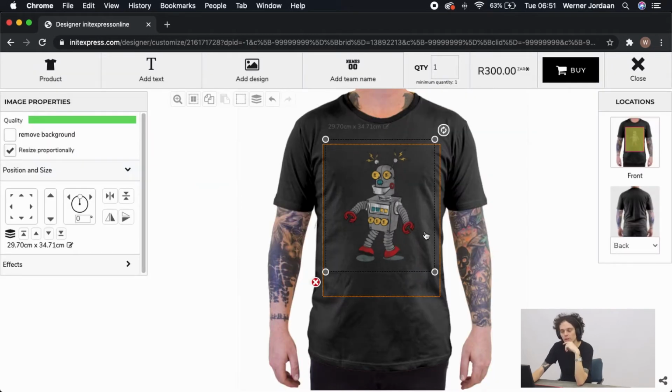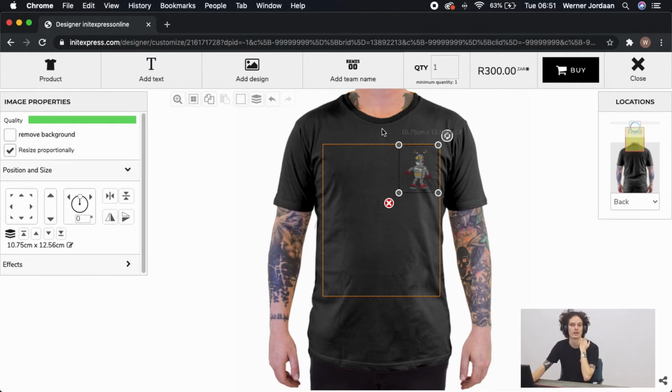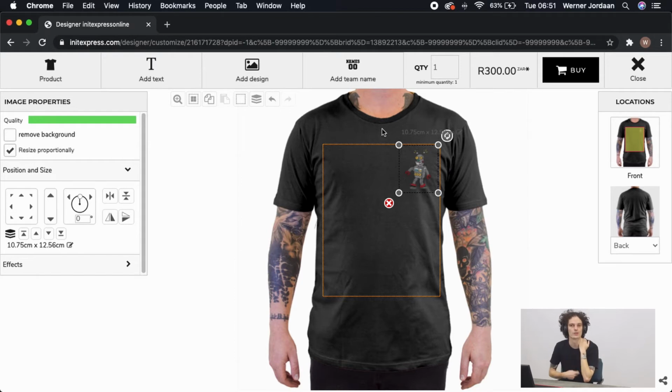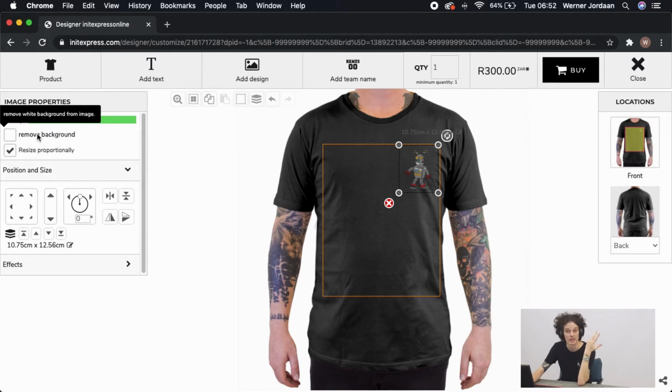So then, all you need to do is place exactly where you want him to be on your shirt. You'll see here, it'll show you the measurement in centimeters as well, so you can actually go to your garment and measure it out with a ruler if you want to see exactly how big it will be by the time you get it. So here you have a bunch of controls. You can rotate, you can do whatever you need to get your design to the perfect space. We even have the remove background. If it just has a plain white background that you don't want to be there, you can use this feature.